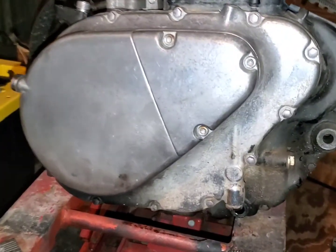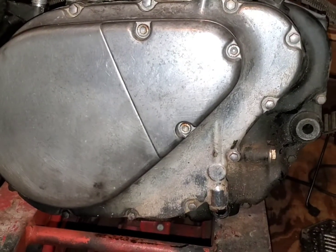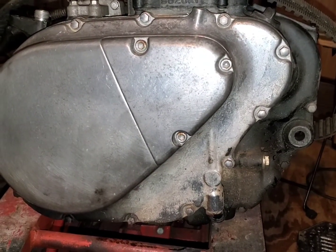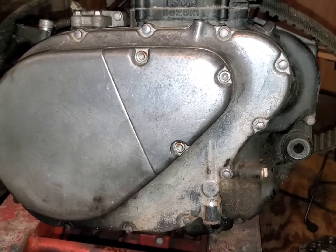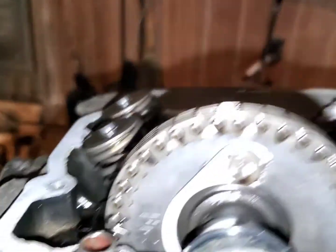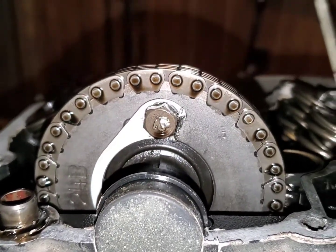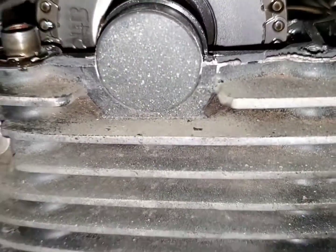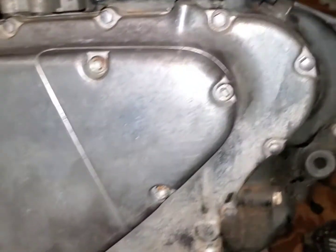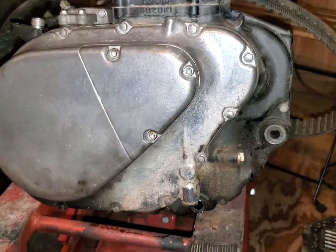From this point on, I'm going to have to pull the right side engine cover so that I can remove the timing chain tensioner to release the tension and give me some slack on the timing chain, so that I can pull the cam gear off, and then in turn that frees up the cam. I can remove it, and then the head can come off. It is a process, and it's really simple once you learn the process.